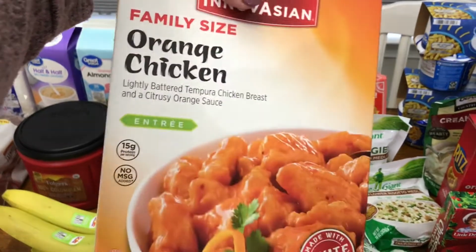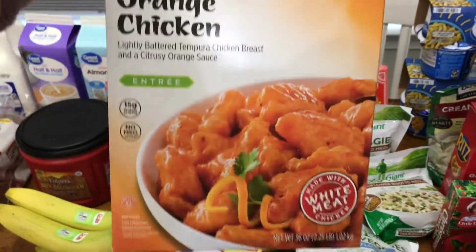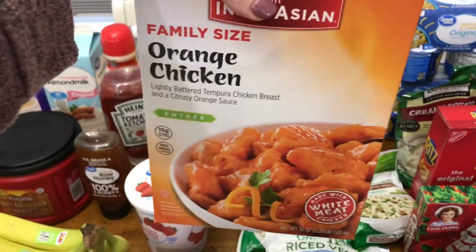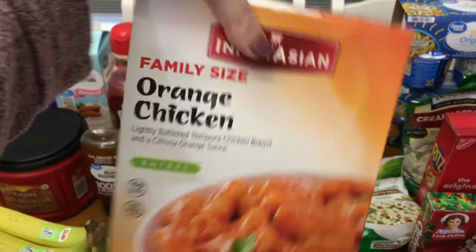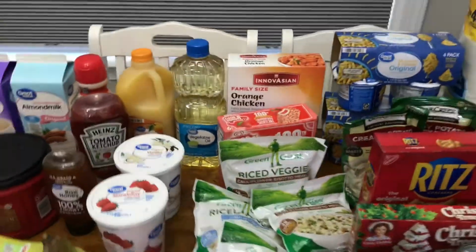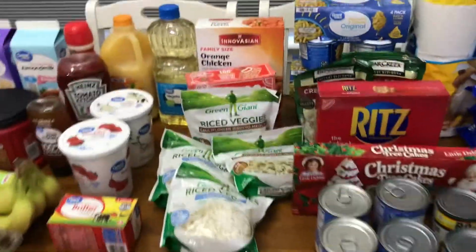And then also, this is a family size orange chicken, a quick dinner. So I got this to make one night for me and the kids while Matt's not here. Just something quick for us to eat, because I probably won't do much cooking while he's not here.